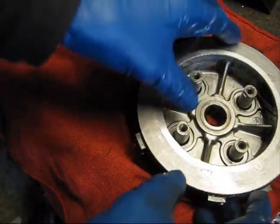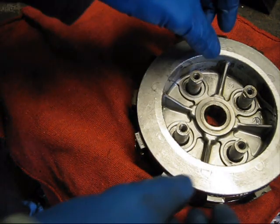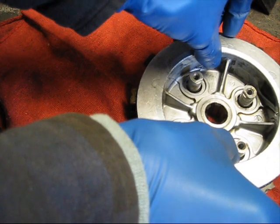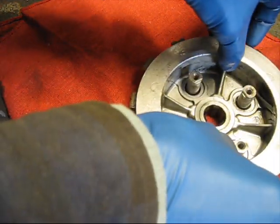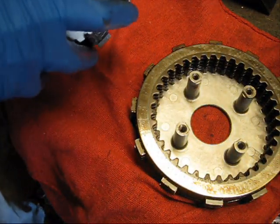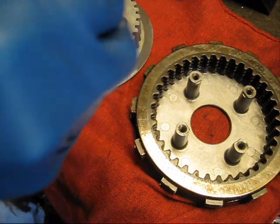Okay, so on the bench here, and I won't really be able to do much until I order some parts, but I want to check the shifting clutch just to make sure that all the frictions and steels are in good shape before I go ahead and order parts. Make sure they're not too worn or glazed.